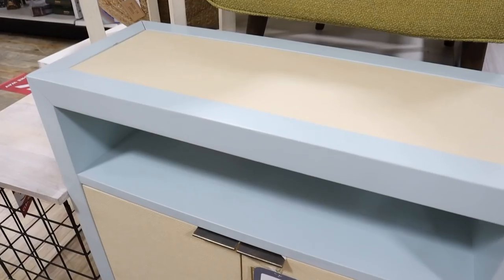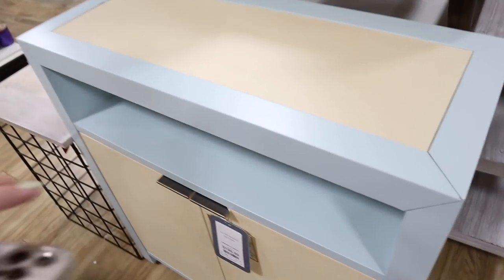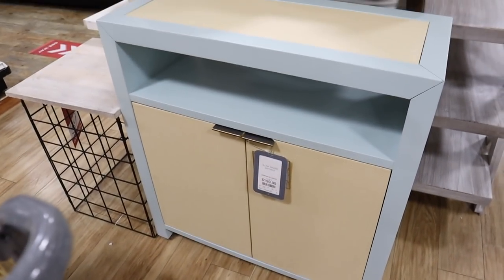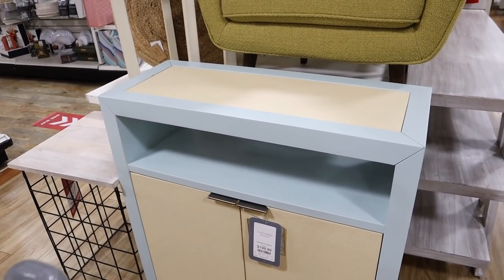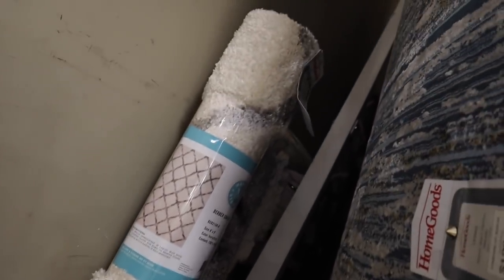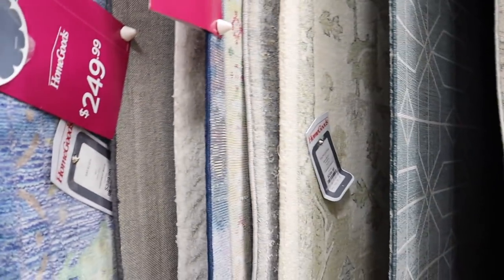They have so much stuff. The color of this is so pretty and it's textured on top. I definitely would not have anywhere to put it, but the color of it is really pretty, so I just wanted to show you guys it. Guys, they have like 100 rugs at least. It's crazy. And they're all the way back there too.